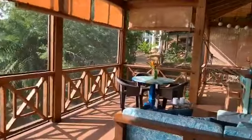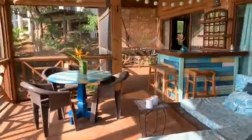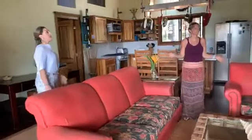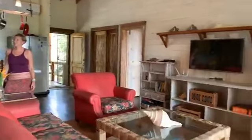Absolutely. Okay, so let's go back into the living room and have a quick look. Wow. Take in this space. It's a large, large space. These are very nice high vaulted ceilings. Really nice. It's very nicely done. And it really gets in the airflow. There's a great cross breeze, and with these ceiling fans, you don't even need AC.